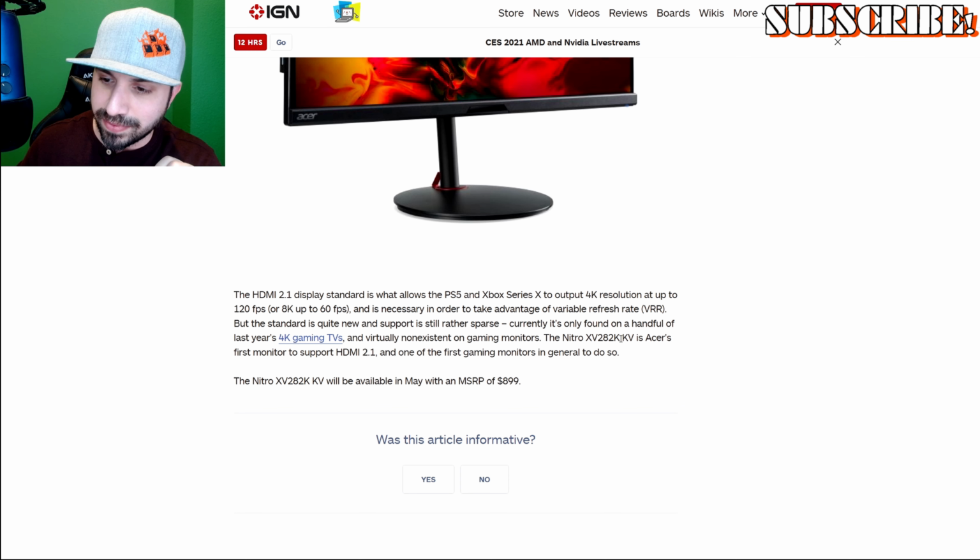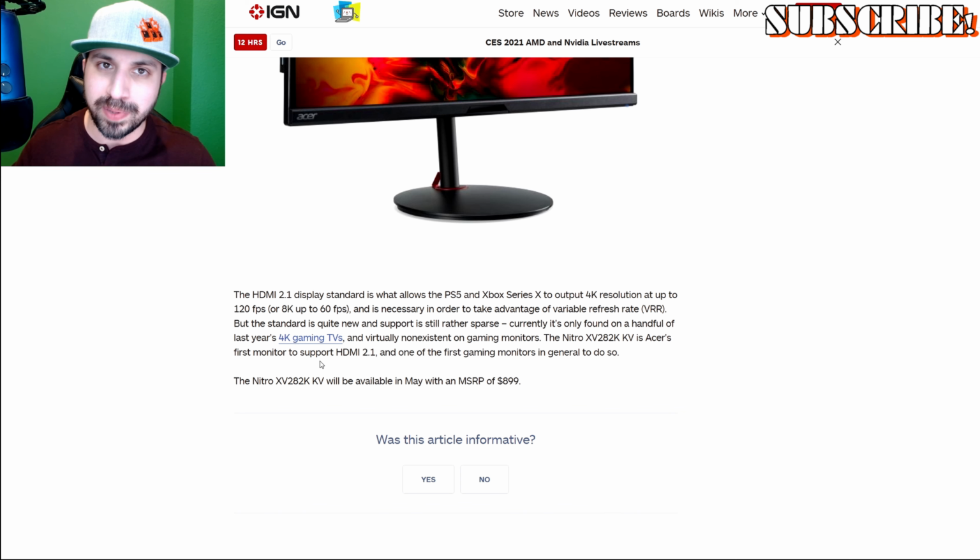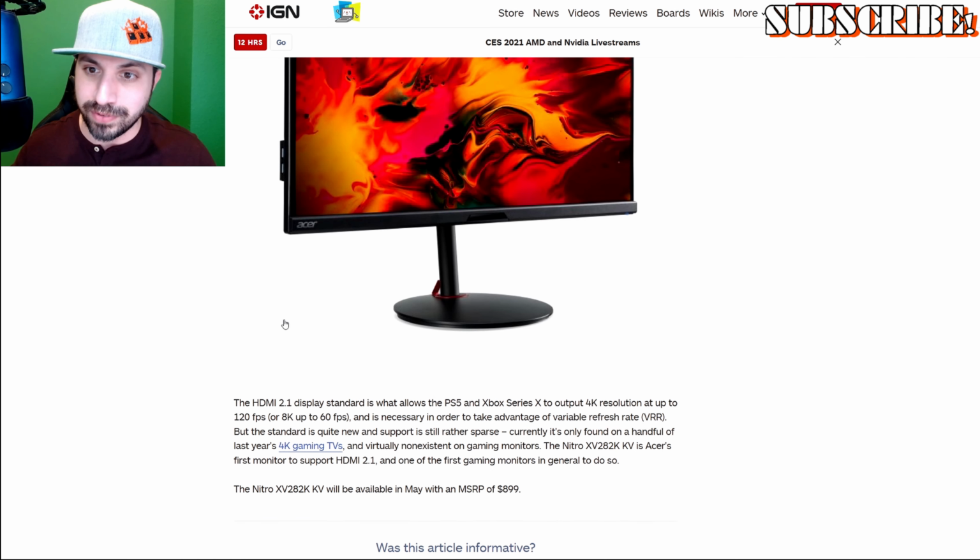The Nitro, a lot of letters, is Acer's first monitor to support HDMI 2.1 and one of the first gaming monitors in general to do so. The Nitro will be available in May with an MSRP of $899. It is steep. I mean, I guess I shouldn't say it's not steep. 4K gaming monitors are extremely expensive, especially IPS, especially at 144 Hertz.